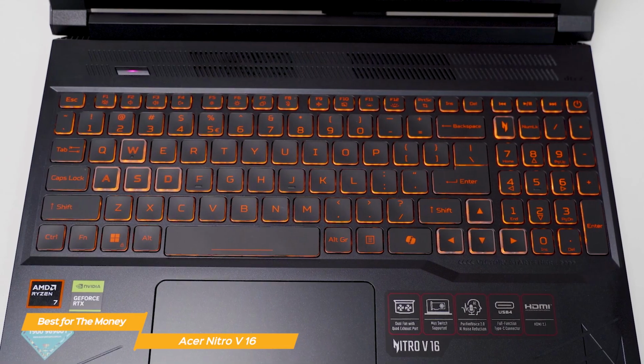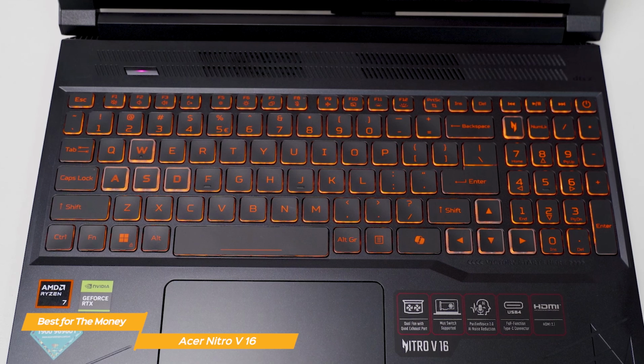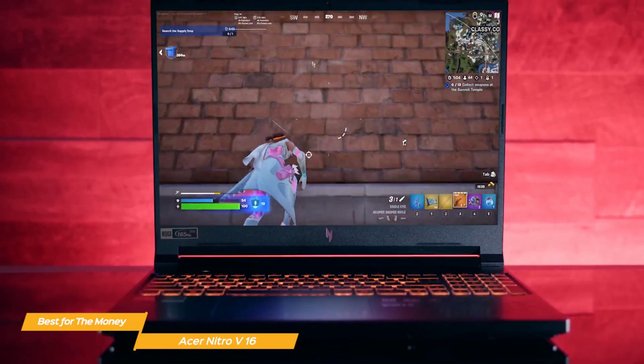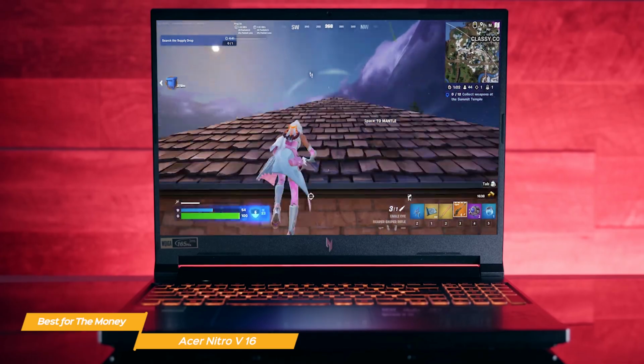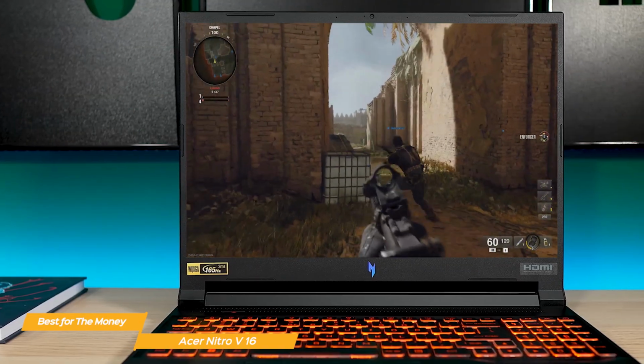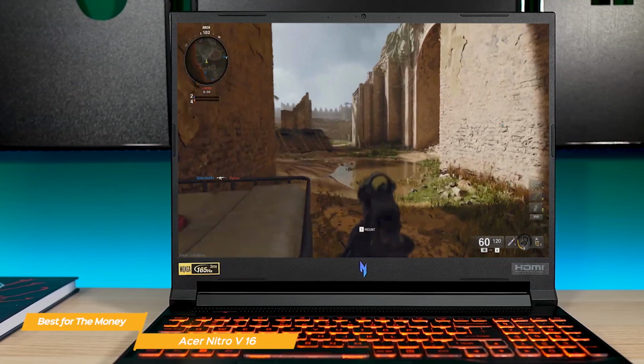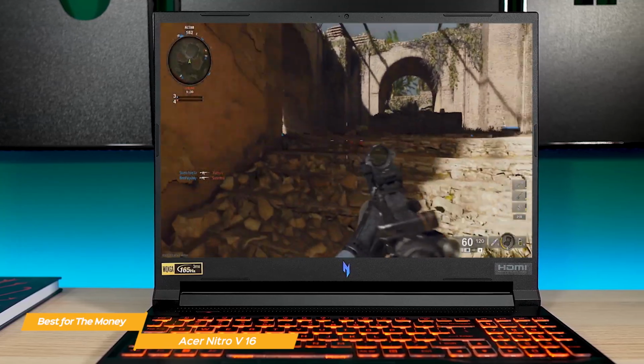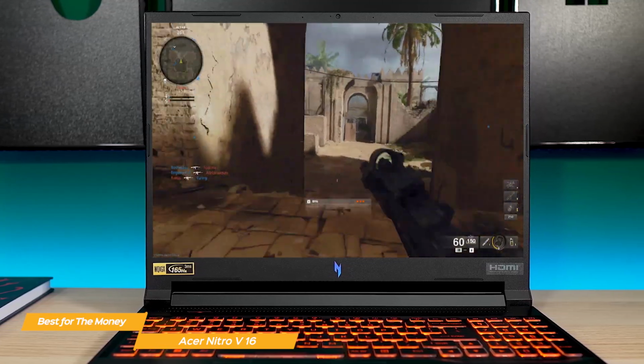The keyboard features full RGB backlighting, adding to the gaming aesthetic, and the performance is reliable, handling most popular games at pretty decent settings. The Nitro 16 excels in gaming, though ray tracing can cause performance drops in some games that require a high level of CPU. It runs most titles smoothly, especially at 1080p.